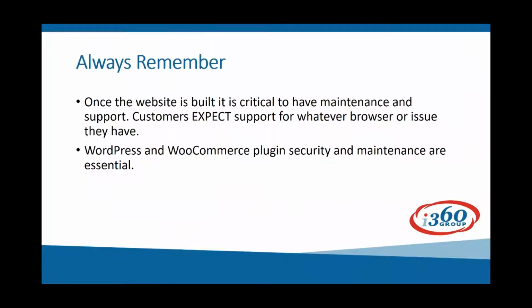And also remember, once it's built, maintenance and support is critical, especially on an e-commerce. At least for us, if somebody has an e-commerce, it costs more money for us to do all the plugin updates and all the maintenance, because we may have to test shipping again every time we do updates and everything else. So the cost for maintenance and security is more because of that. There's more things playing in the background. And it is essential with the updates. I'm sure everybody here knows how many updates happen on a monthly basis.